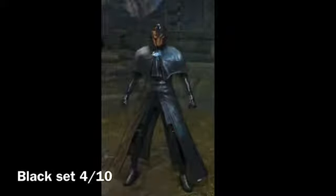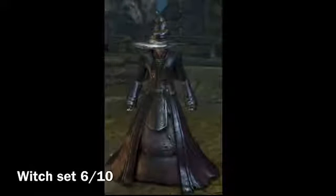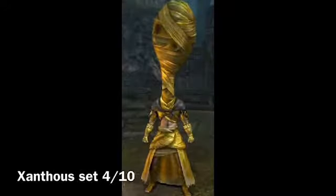Really like the black clothing, but the mask, I don't really dig the mask. Sorry, Oswald, the mask looks stupid. 4 out of 10. I do love me a good witch, and it does look pretty cool. 6 out of 10. Yes, the boots, the armor and the gloves, they are top notch, but what the heck is up with the helm? What is the helm? Okay, 4 out of 10.